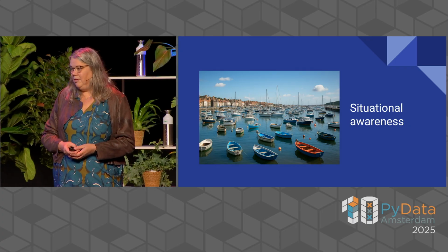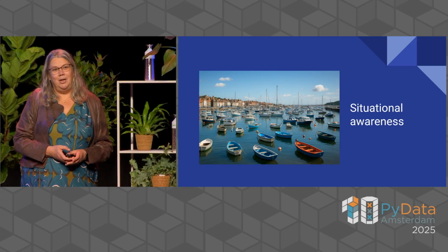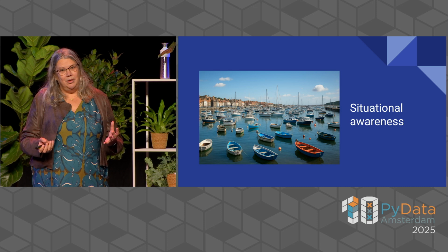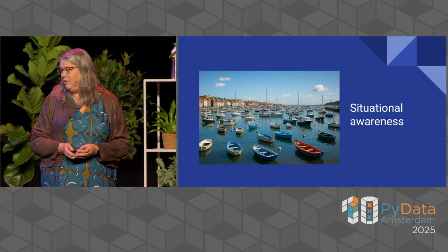But first start with situational awareness. I made a lot of images here with generative AI. This one also, I asked it to give me a harbor full of ships, and I got the small ships. But imagine you have a harbor, you are maybe not sure if everyone is friendly towards you. Can you see what's happening around you? That's the main question here.